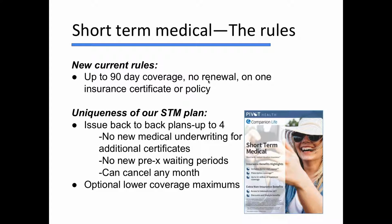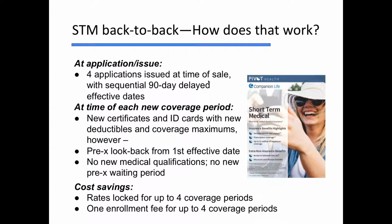The uniqueness about the Pivot Health short-term plan is that we issue 4 back-to-back plans to give your client 360-day coverage. So it's 4 90-day coverage policies that we issue back-to-back. There's no medical underwriting for the additional certificates. There's no new pre-X waiting periods for the additional certificates. Your client can cancel them at any time, and there are also lower coverage maximums that they can choose, up to $1 million.